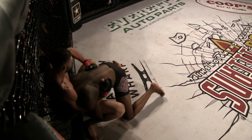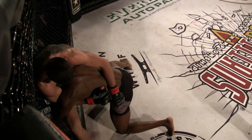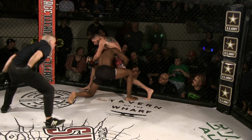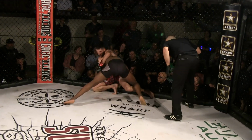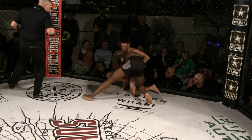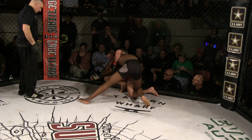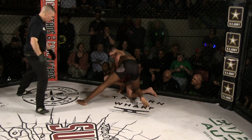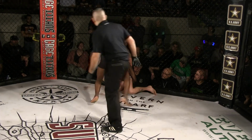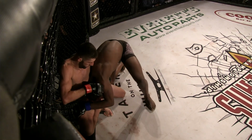You can't tell, it looks like Mpofu's hands are clasped behind the hips. Very good position for Arthur Mpofu. Shahin doing a good job keeping his hips spread, biting on that underhook to halt this takedown from being completed. So Shahin's on his feet there. He's ready to pop up. Mpofu controlling that right foot. Oh, yeah, he is.